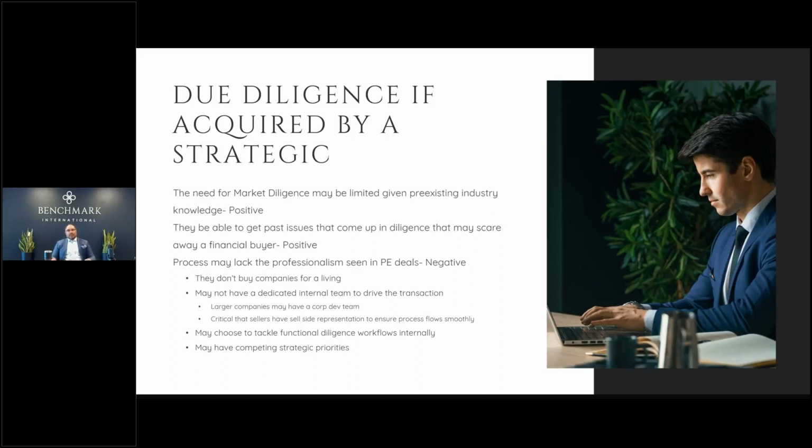We don't see it all the time, but it's much more likely when the deal is a strategic. And really importantly, because they don't do this for a living, they're going to have competing priorities, right? If something is really, really pressing, they're going to put the transaction down for a while, and they may not pick it back up. It has nothing to do with you, right? Because there could be something happening in the external environment related to their business that requires them to focus their attention internally rather than externally. That could be a real challenge.